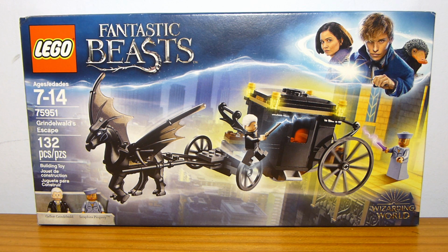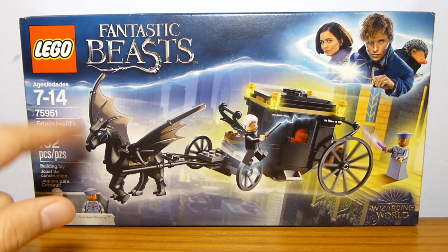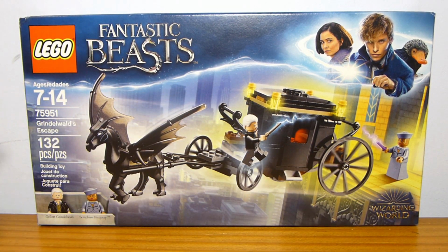This is Grindelwald's Escape, one of the 2018 Wizarding World sets, and this is actually the only one so far to be based on Fantastic Beasts 2: The Crimes of Grindelwald. This set was released at the same time as the rest of the wave on August 1st, 2018, and retailed for $19.99, containing 132 pieces, which is kind of a steep-seeming price per piece, but we do have some larger pieces like the train doors, big wheels, and this specially brand new molded Thestral, which I think the wings are new molds as well.